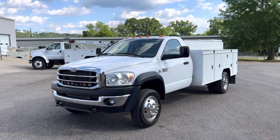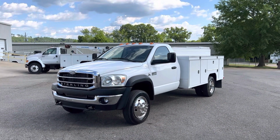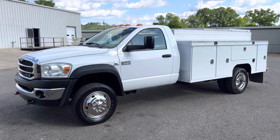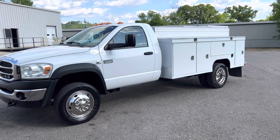All right, I guess that's about it. Again, it's a 2008 Sterling Bullet, 195,000 miles on it. Two-wheel drive, really nice California truck. Said it belonged to Cummins. They keep them up, keep them serviced. Just a really clean truck.